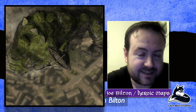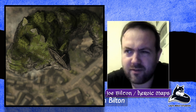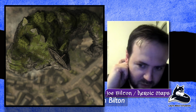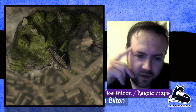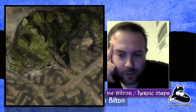And that's really cool, and that still stands out as a map I really like, even though it's years ago now. But that was quite a unique map, right? You're on the back of this giant troll, with its head and the little rocks, and then down below is the blurred city far below. And that was a conception I wouldn't have thought of, right?